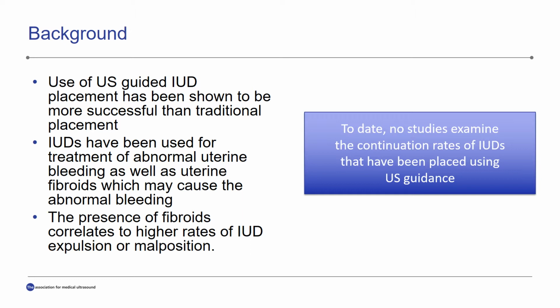The presence of fibroids correlates to higher rates of IUD expulsion or malposition, and those are some of the things that we use to guide our data collection and measurements. So to date, there are no studies that examine the continuation rates of IUDs that have been placed using ultrasound guidance, so that's what we sought to do here.